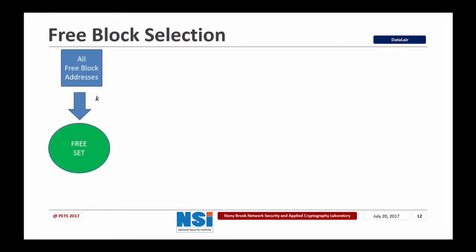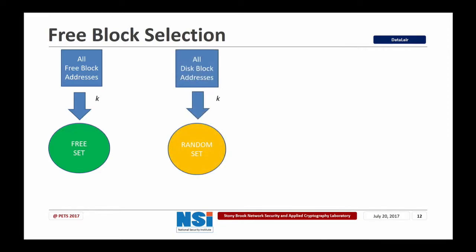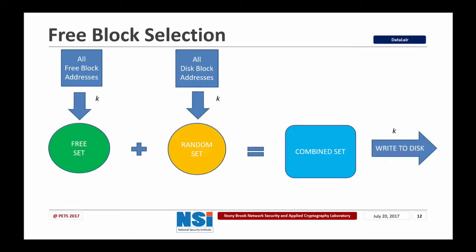For anybody who's aware of Hive and the free block selection protocol there, you can view this as a reverse of that process. DL-ORAM builds two sets of constant size, each containing block addresses. The first being the free set. The free set contains randomly selected block addresses corresponding to blocks that are currently free on the disk, and a random set that contains block addresses corresponding to any random block selected from the disk. These two sets are then combined, and DL-ORAM performs a final sampling step from which you get a sample of constant number of block addresses, some of which can be free.